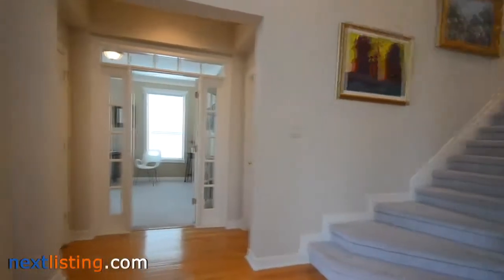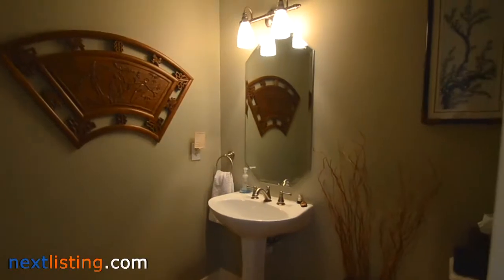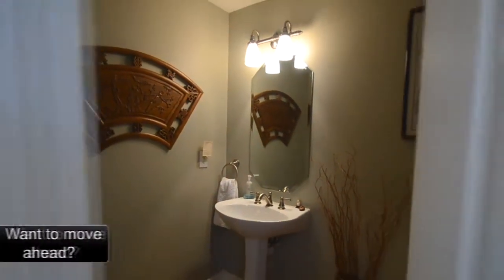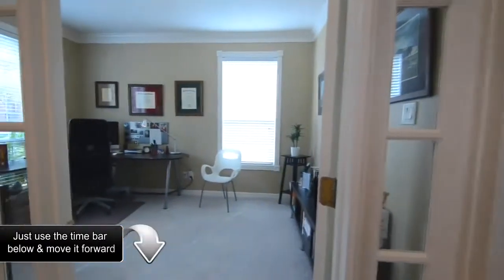Green Trails Park, Energy Corridor, this is an incredible location. This home has it all, including the local park just a few steps away. Beautiful updates throughout with an amazing feel.